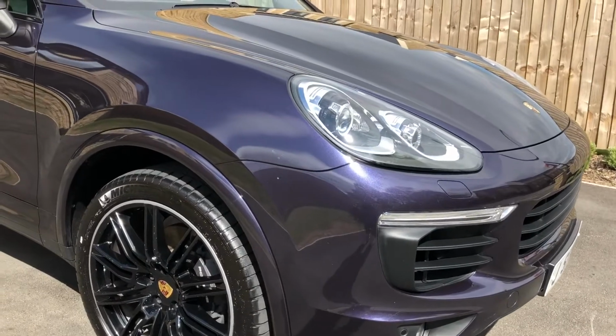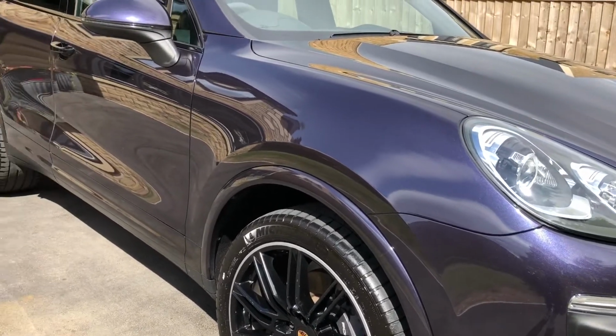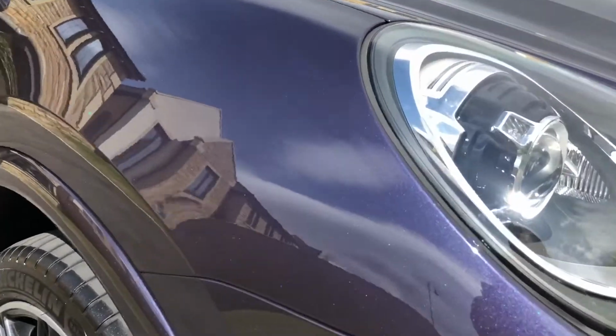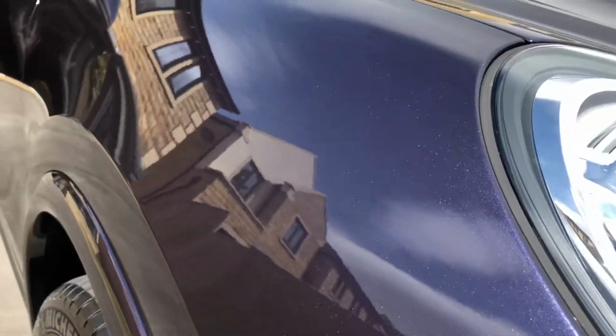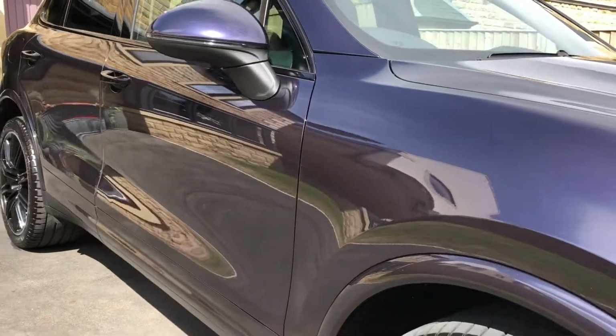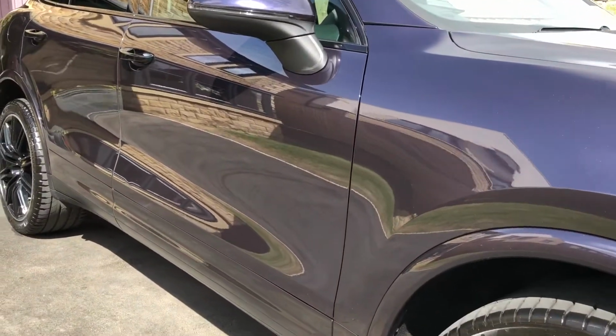Detailing is now finished on the Cayenne. Full body buff. Cannot describe to you how good it looks. Literally like glass, better than the factory finish that we initially had. The car is only 2.5 years old and it just looks tremendous.